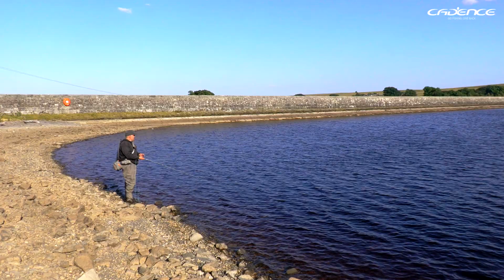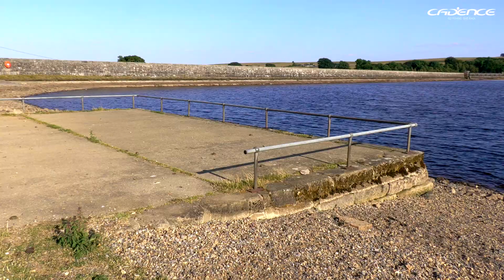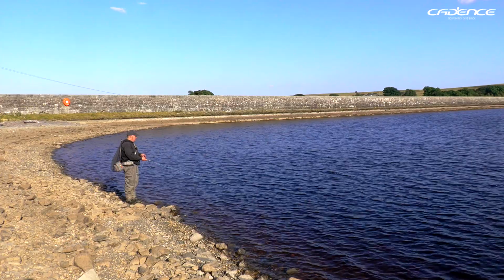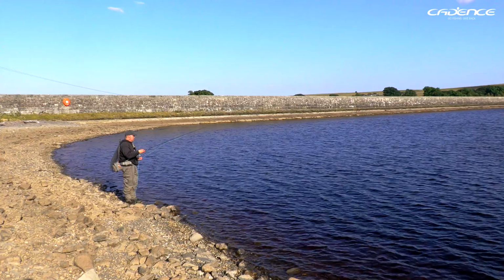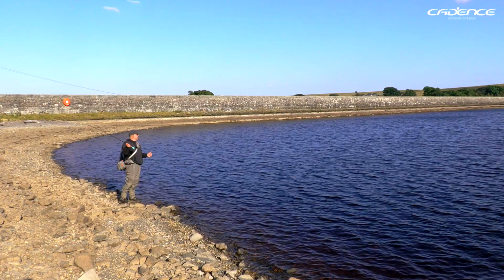Well, I've just come here to, this is probably the most popular spot on the whole of the reservoir. Chappie's filming from the disabled platform, and between the disabled platform and the dam wall is a bit of a hot spot. This is also the place that you would come to sign in. So the hut is just over there with the portaloo. You also need to sign out as well when you're finished.